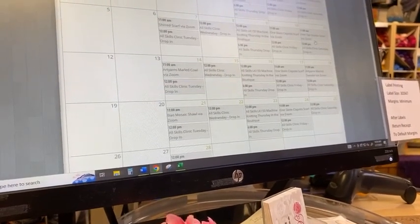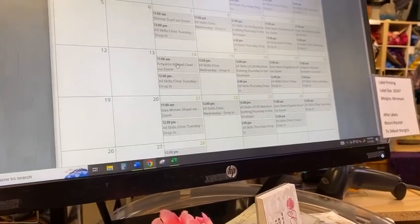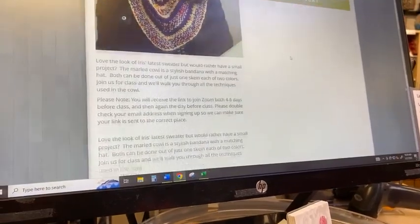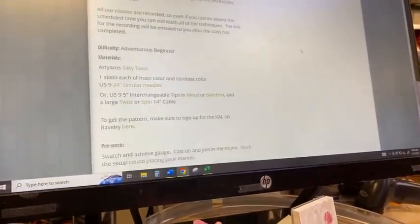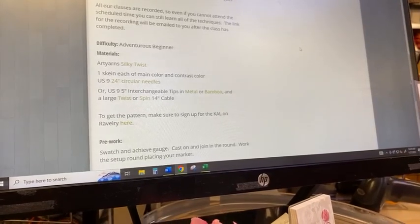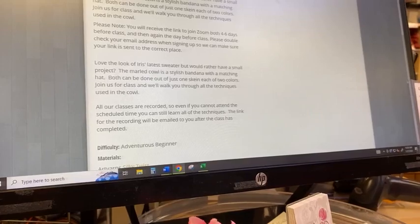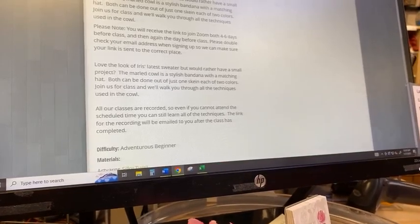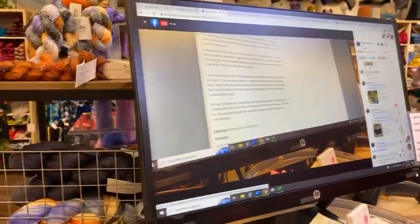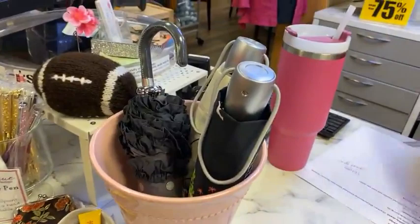We also have, I'm trying to see the date on here. Here's the cowl one. You just click on there. It's a 2-hour class. And you just need one of each color for this one. Size 9 needle. Okay, I wouldn't swatch for that. So if you're an anti-swatcher, do the scarf. I have to be responsible and put it on there because that's how people run out of yarn sometimes, like on the cowl I'm wearing.